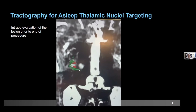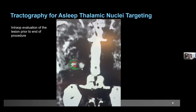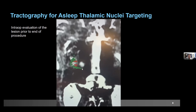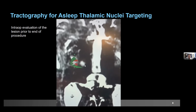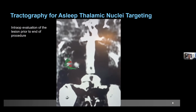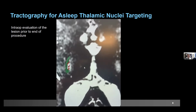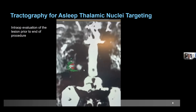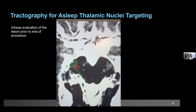You can see here when we take away the purple, you can see the lesion that has just been created, and that is the white. And you can see how the fibers from the sensory tracts are staying just posterior and lateral to it, and how the fibers of the motor tracts are staying just lateral to our lesion. This is the way that we're able to keep the procedure as safe as possible. And we have confirmation live during the procedure before the procedure is finished. And obviously, we're also examining the patient during this for appropriate diminution of their tremors.